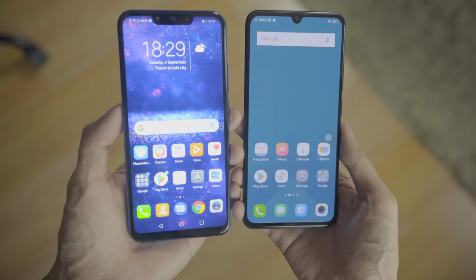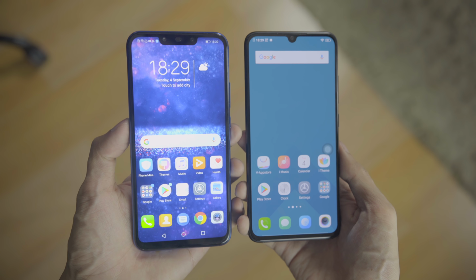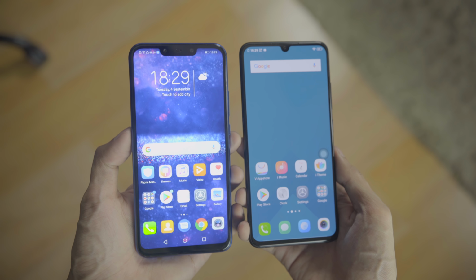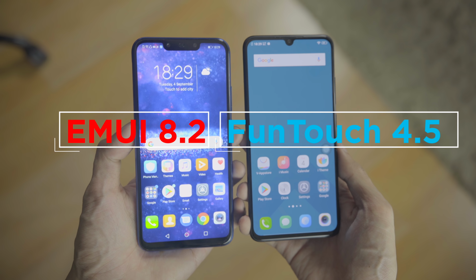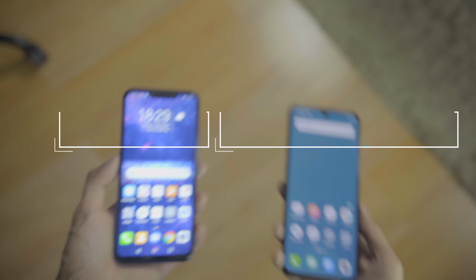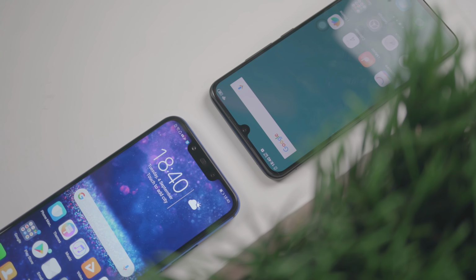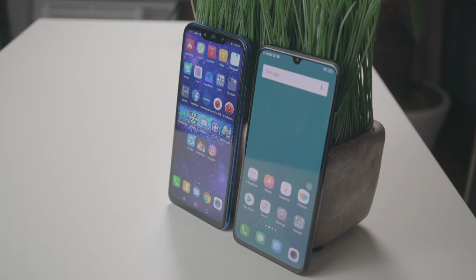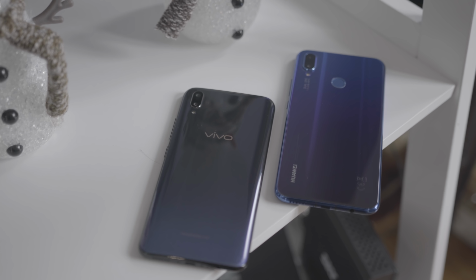Okay, all the hardware stuff is done, so let's take a look at the software. Now this is where things get really subjective, because each device has its own Android skin, and it's a matter of personal preference when it comes to this. So the Nova 3i is running on EMUI 8.2, and the V11 is running on FunTouch OS 4.5, based on Android 8.1 Oreo. They're both very different looking UIs, and one isn't necessarily better than the other. In the end, again, it's a matter of personal preference with the features and UI. Because don't get me wrong, both of these have their own good things to offer. So if you guys really want to see which one you like better, I'd advise you to go to the stores and try out both phones for yourselves.